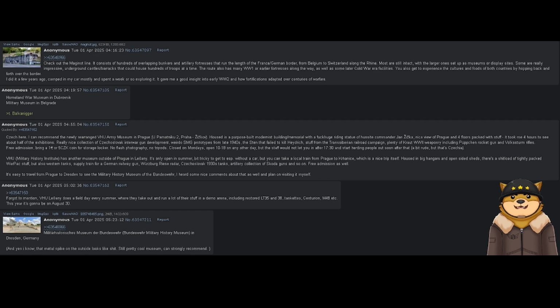Check here. I can recommend the newly rearranged VHU Army Museum in Prague, U Památníku 2, Praha. Housed in a purpose-built modernist building/memorial with a huge statue of Hussite Commander Jan Žižka. Nice view of Prague and 4 floors packed with stuff. It took me 4 hours to see about half of the exhibitions. Really nice collection of Czechoslovak interwar gun development.